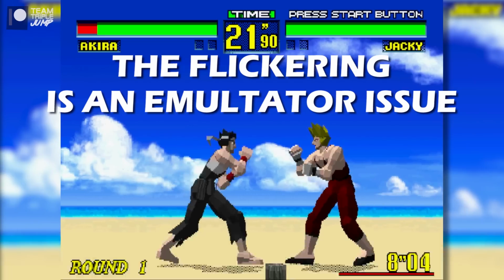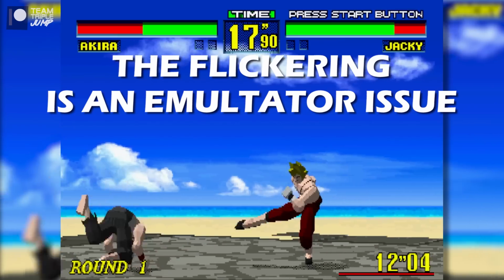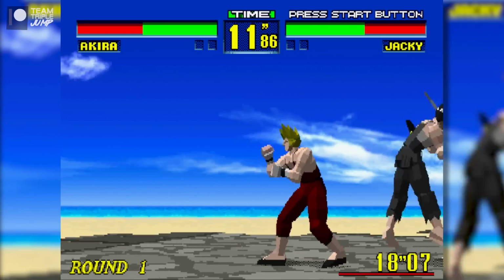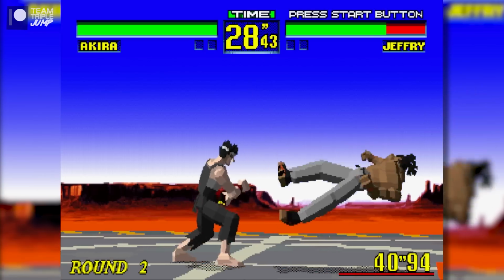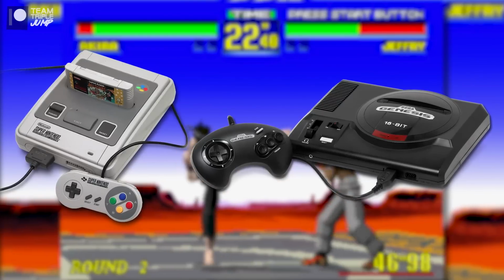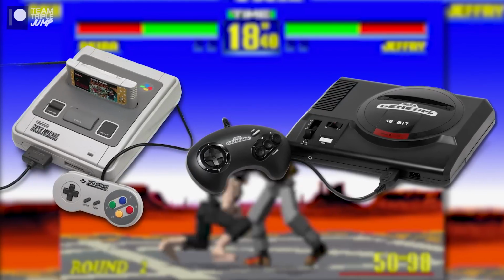A launch game for the North American Saturn launch, Virtua Fighter's significance cannot be understated. Not only did it break ground for 3D fighters, but it revolutionized the entire fighting genre, laying the groundwork for every title following in its footsteps. Ultimate Future Games magazine even went so far as to call Virtua Fighter the game that killed the 16-bit machines, which is kind of true. I'd give it more to time than anything else, but fair enough.